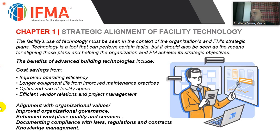Strategy is something, whether you write it down and plan it or not, or it goes unsaid. So a good organization will go and write down their strategy. They will know where they are, and they will shape their strategy moving ahead. And that's how companies achieve becoming the Teslas, becoming the Facebooks, and so on. So the facility use of technology. Similarly, technology is one of the aspects which can be affected by the overall strategy. So the technology of the facility must be seen in context of the organization's and FM's strategic plans.